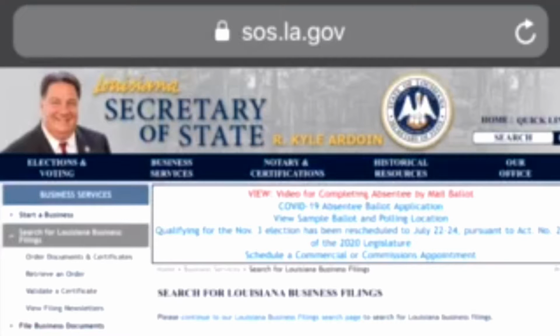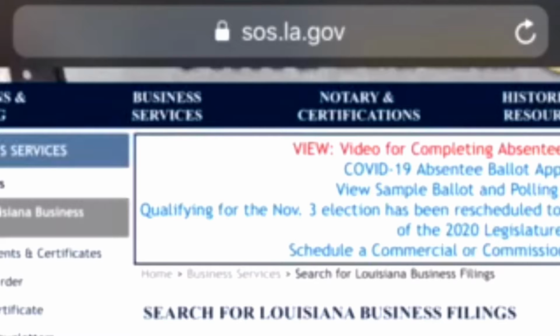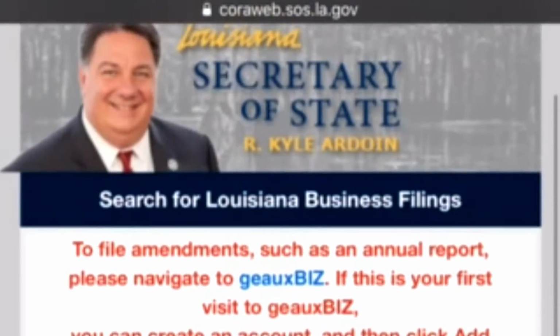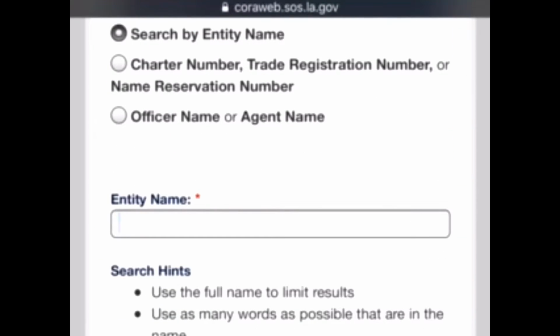For other states, I'm not necessarily sure, but you should be able to find it on your Secretary of State's website. I know it's kind of blurry here, but the first thing I did was go to business services, and then I pressed start a business. Now what you want to do is type your business name in, just to make sure, again, that no one has legal rights to your business name.